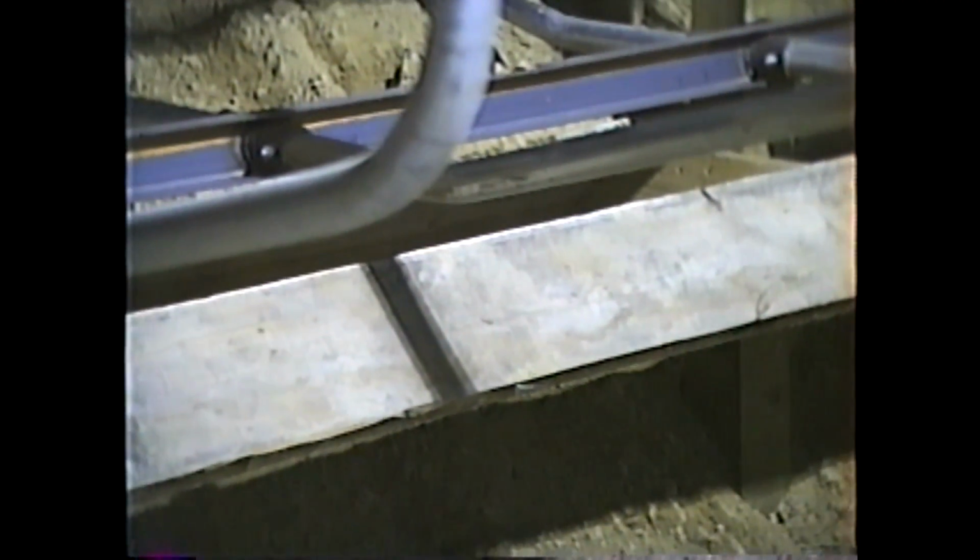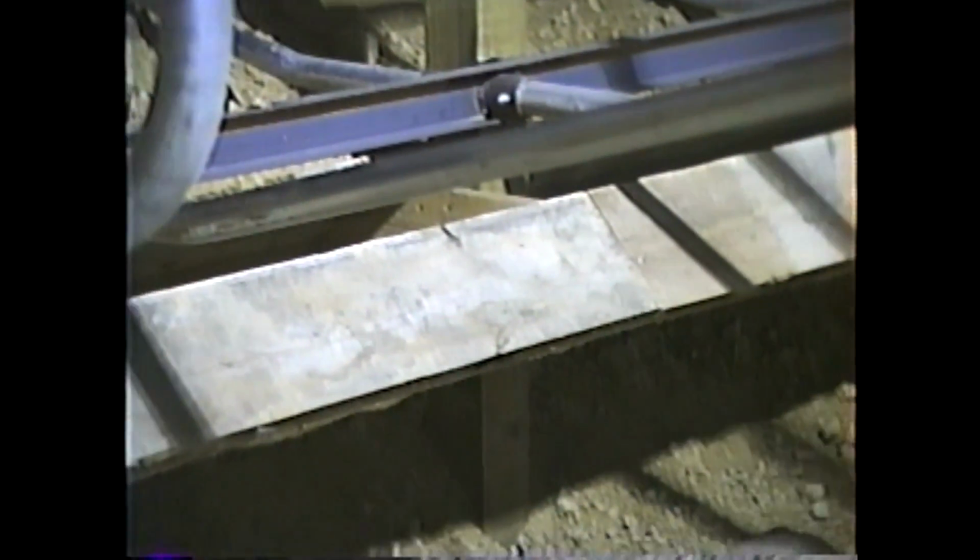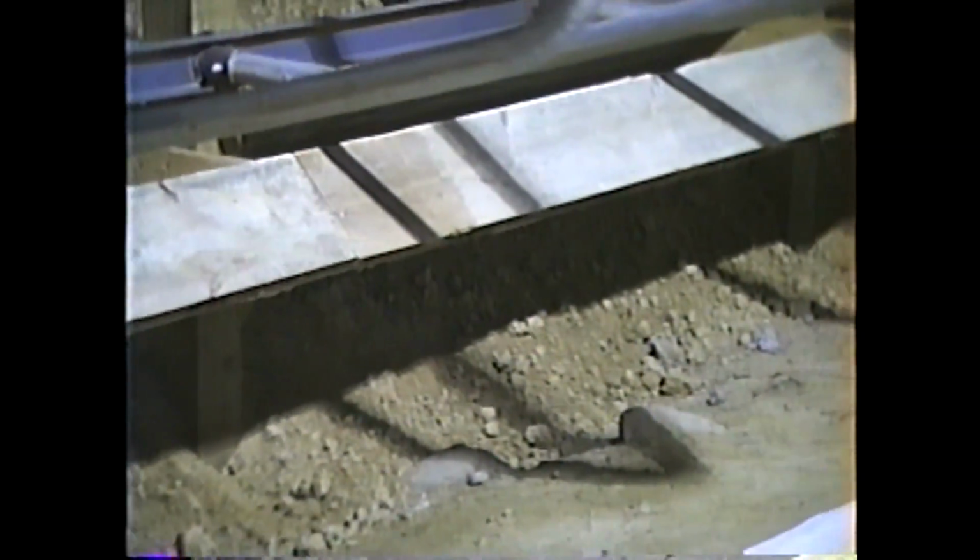Okay. And it positions them to get up in the right position. I thought those were aluminum poles, but they're not, are they? No, that's steel. That's all steel. Okay. So that is real deep.